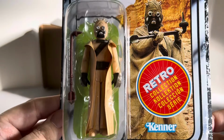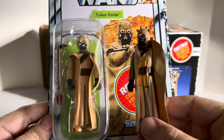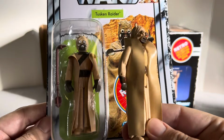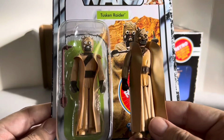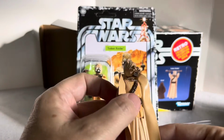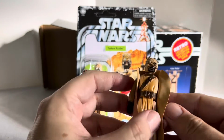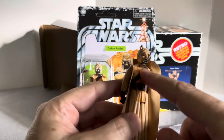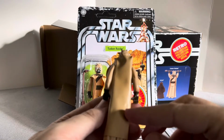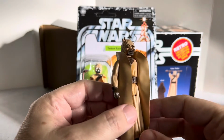And lo and behold, I have an actual Tusken Raider there who is looking a little bit worse for wear, but he is well over 40 years old, 45 years old, this figure. So obviously his silver paint on his face there has kind of worn away over time. There's some yellowing on the front of the figure. I mean, I have got the gaffer stick somewhere, but I just didn't fish that out of where I store my old figures. So there you have it.